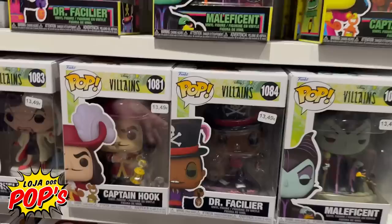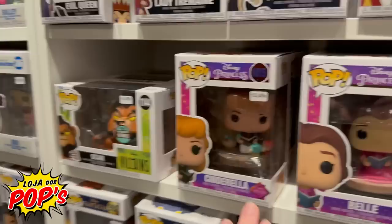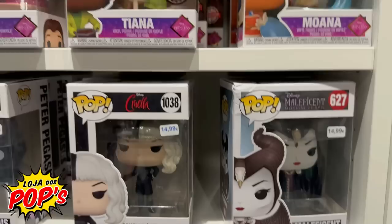All the detailing. I've never seen this. Oh, Scar. Specialty series Scar. Yeah, he's pretty cool. Dude, he's so cool. We have no space. But we have no space. We brought like a couple protectors for our few pops. And which we left at home.